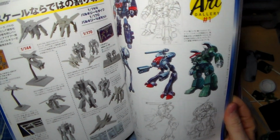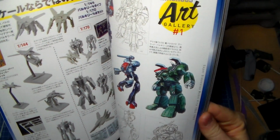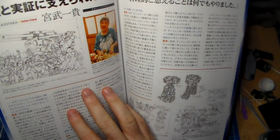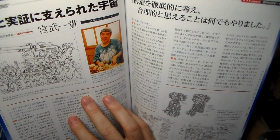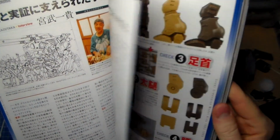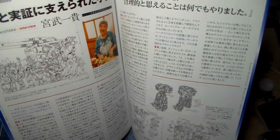So, yeah, the artwork is made by the same guy who did a lot of the Tamiya models. And there's an interview with him. Oh, yep, here he is. So his name is Kazutaka Miyatake. Oh, I'm sorry, no, that's not him. No, this is, shoot, what's his name? Oh, anyhow, I'll get to that later. His name escapes me at the moment.